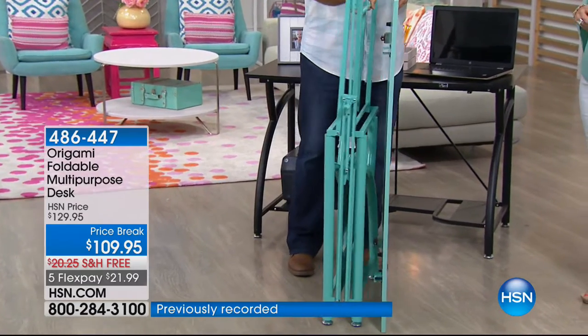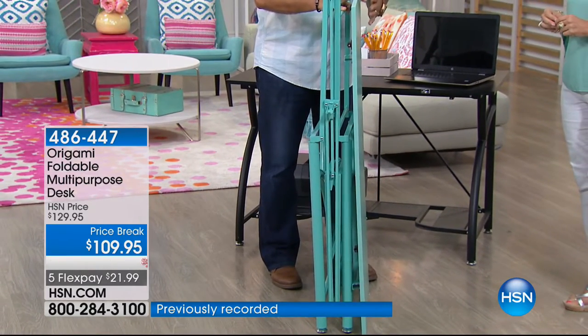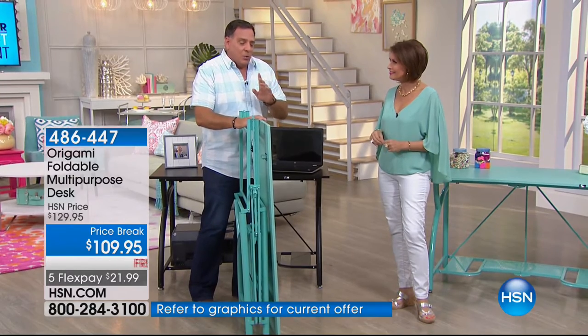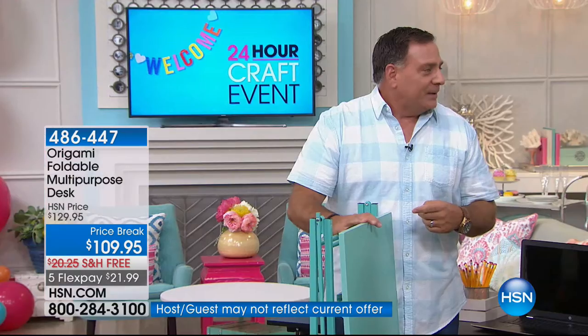And, you know, the nice thing about this is this top, because it is laminated on both sides, it's almost impossible to mar the surface on this. I mean, it really is. I've spilled all kinds of stuff on ours. And that's the other thing. Kelly uses it for crafting. I like to take it out to the garage and use it in my workshop. Because I don't have a workbench out there. And you can use it for that as well.